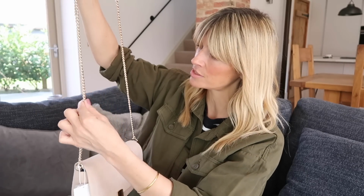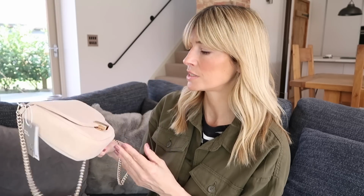You've obviously got the gold chain here. I think sometimes they can look really naff and a bit cheap, but actually they've done that nicely. It's got a slight antique look to the chain. $34.99. Looks a lot more expensive than that in my humble opinion, but for me it's all about the colour. I love soft pink, and I think with the gold details that is just perfect.